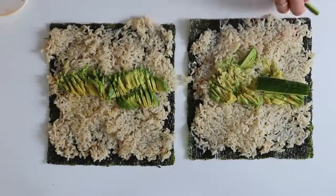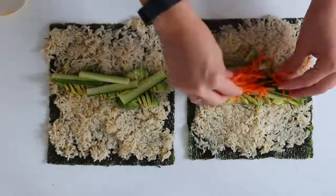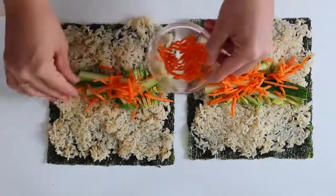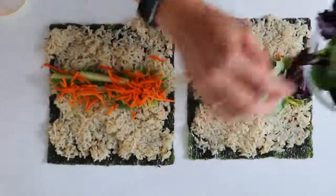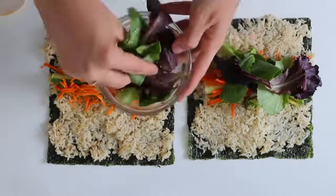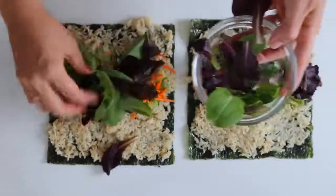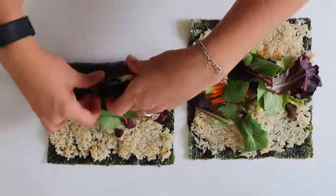Then we're just going to add our cucumber slices, our shredded carrots, and our greens, and then wrap this up like a burrito. A lot of people have problems wrapping sushi, but all you need to do is, as you roll the sushi, keep it really tight. So you just want to gather all of your ingredients in the middle and then keep pulling back as you're rolling.